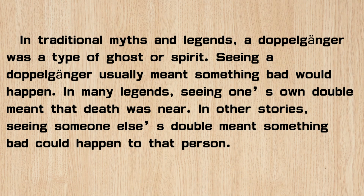In traditional myths and legends, a doppelganger was a type of ghost or spirit. Seeing a doppelganger usually meant something bad would happen. In many legends, seeing one's own double meant that death was near. In other stories, seeing someone else's double meant something bad could happen to that person.